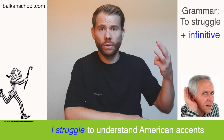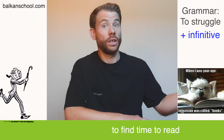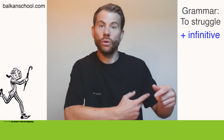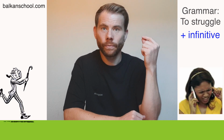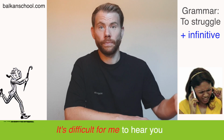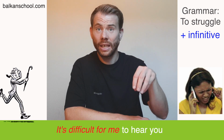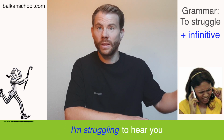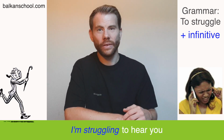Another example, let's look at 3 examples each time. It's difficult for me to find time to read. I struggle to find time to read. Third example, again for clarity, let's use the present continuous this time. So imagine you're on the phone and the connection is very bad. A low-level speaker might say, "it's difficult for me to hear you." Now here we need the present continuous because we're speaking about now, something taking place at the very present moment. So we'd say, "I'm struggling to hear you." It sounds much better. It sounds much more like a native speaker, and you certainly sound like you've got a more advanced level of English.